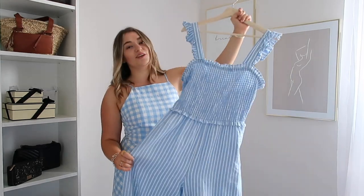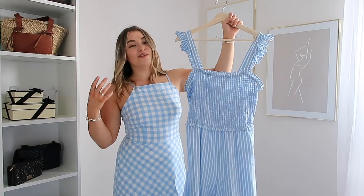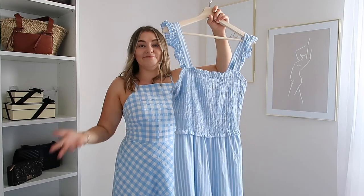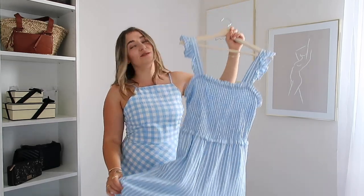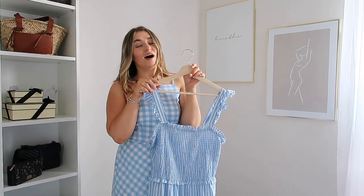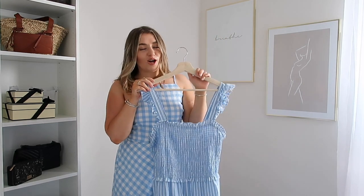That is always the issue with gorgeous jumpsuits like this. It's when they're not adjustable, you just can't get around it. You can't make it any shorter or anything like that. So we'll see what it looks like. The fact that it has the ruched detail is really, really gorgeous. I love ruched details. I'm such a fan of them.